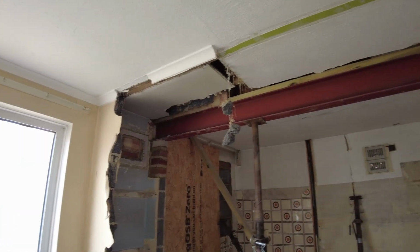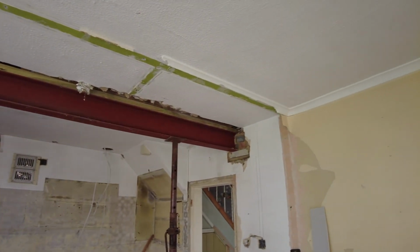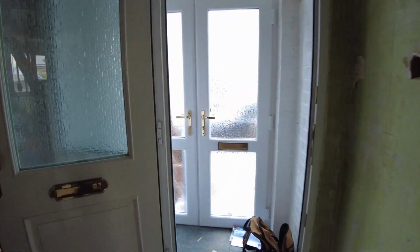So yeah, we've got builders in, making good, putting all the steels in, taking that door out, blocking all that sort of stuff up. So there's a little bit of a mess in here. We've had the dry liners in already, so they've done all the ceilings, made good for those. But as we come out of that, through the hallway, we go straight up the stairs, which take us to the 3 bedrooms upstairs and the 1 bathroom in this property.